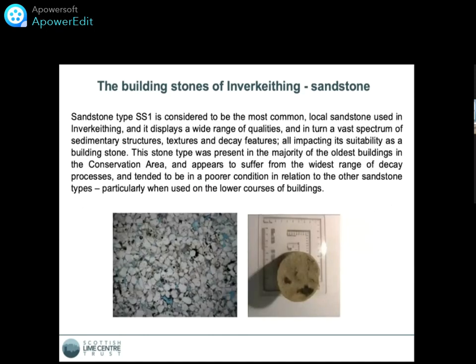So sandstone type one is considered to be the most common throughout Inverkeithing, and it displays a really wide range of qualities and properties. And that is all to do with the depositional environment, like I discussed before, and to do with the decay features and where it has been within the building as well. It was present in a lot of the older buildings in the conservation area, and it does appear to suffer from the widest range of decay processes, and it tended to be in a poorer condition in relation to the other sandstone types. But if you look at this image on the left of the thin section, you can see all these blue areas, and these are the areas of porosity that I was talking about, and that is where your moisture and things are going to move through the stone. So it's important to understand how connected those pores are and how that will behave in the context of your building.